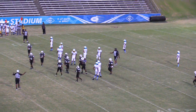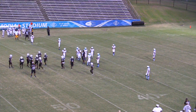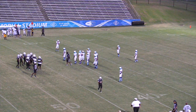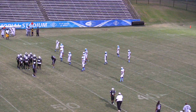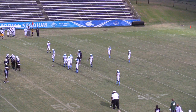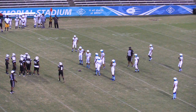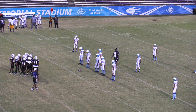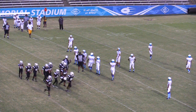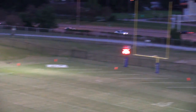There's more laundry on the field here. That was a false start on the Eagles. That gives them that 5 yards they just gained back. With 5 seconds left, as soon as the whistle blows, the clock starts again. I don't think they're going to be able to get this play off here. And we go into halftime. South Baton Rouge Jaguars 13, Baton Rouge Eagles nothing at the end of the first half. Halftime.